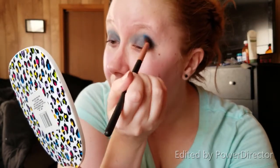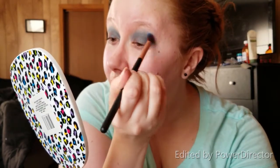Alright, I'm going to wipe that finger off. And then I'm going to take the brush again that I used with the blue shade and just take whatever's on it and go back across the top to kind of blend out the areas where those two shades touch.